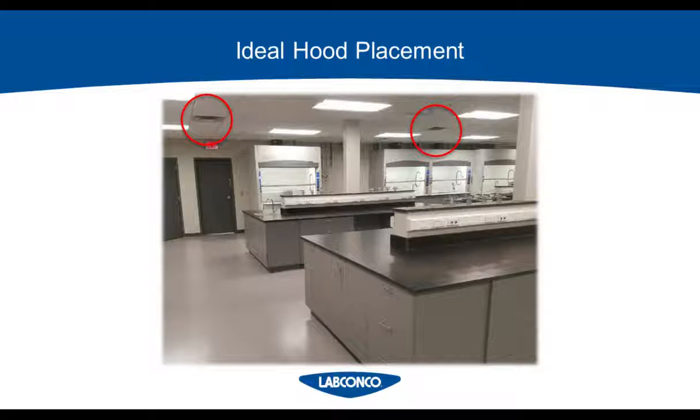And you can't always be perfect on where you're going to design and place hoods because there are requirements for a certain amount of hoods in laboratories, and space only has so many options to be developed. And in retrofits, you put them where you can. So there are options on placing them in certain places when you can, but if you can't, you might just have to address things on a case-by-case basis.